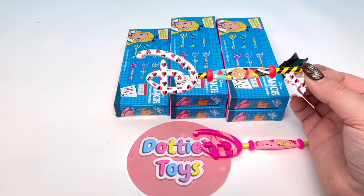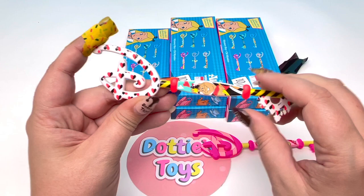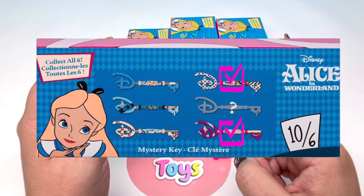So we have the Queen of Hearts. Of course, I love all of the little black and white hearts. I love the yellow and black stripe. And let's go ahead and go to the back. And the back is the same as the front. One thing I loved about the Little Mermaid keys, it was different on both sides, but I still think this is a really cute key. And with our Queen of Hearts, let's go ahead and check her off our collector's guide.